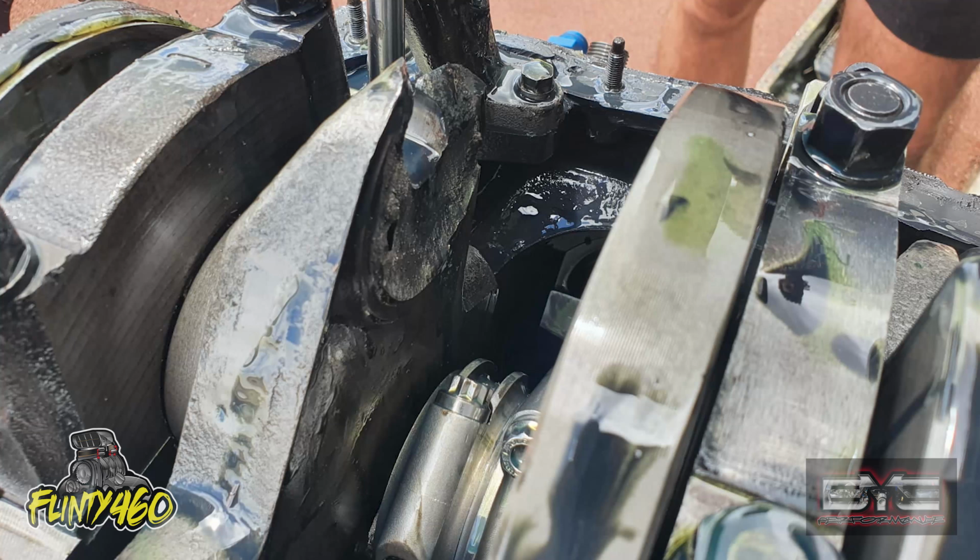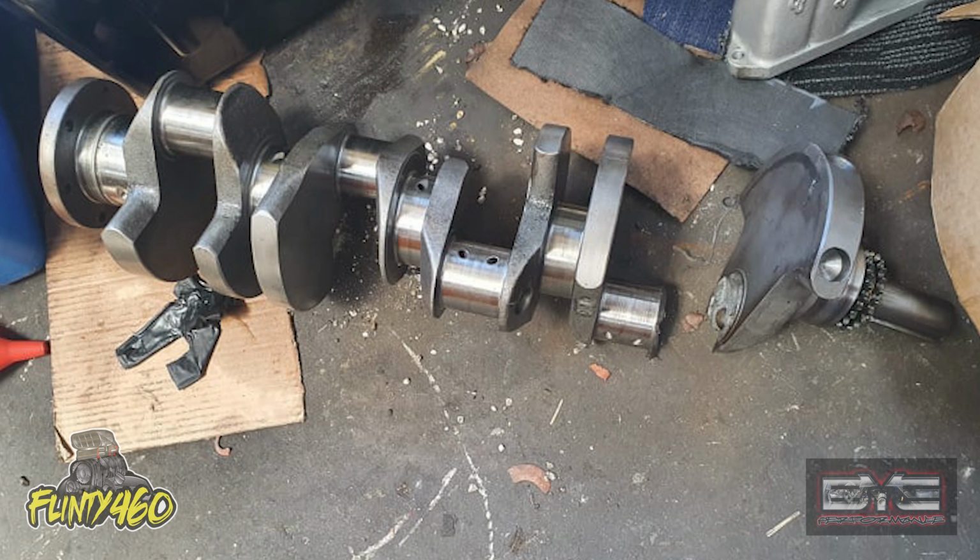For those that don't know, I snapped the crank in this thing back in December, and after a full rebuild and work commitments and whatnot, it's been put on the back burner a little bit. But we finally got the Ute running a couple of weeks ago on the dyno here, just getting a bit of a run in on the new combo, and yeah, one of the rollers on the lifters let go, and lucky for Justin, he caught it, saved the engine. So yeah, bit thankful there.